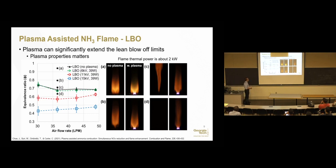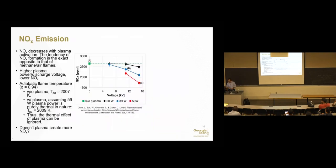But we could still stabilize the flame here. Move to condition D, without a plasma, flame already blown off. So it's just a dark picture. And if we turn on the plasma, you can see some kind of flame still exists inside of the combustor, and it's anchored at the nozzle surface. So now move to the emission side.